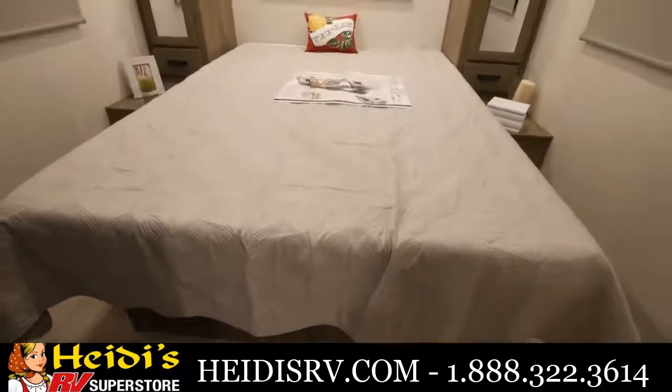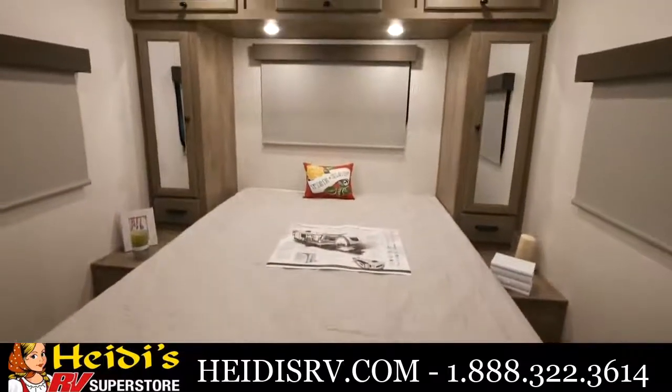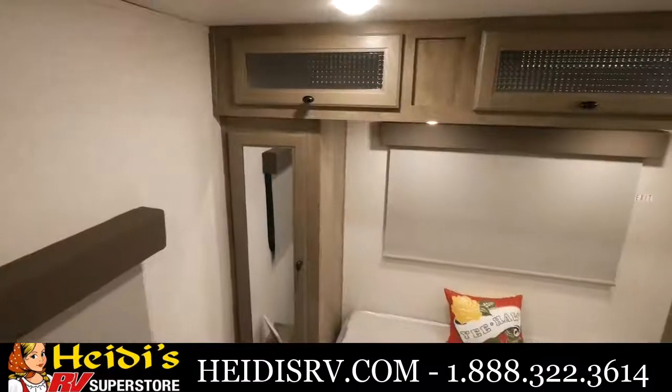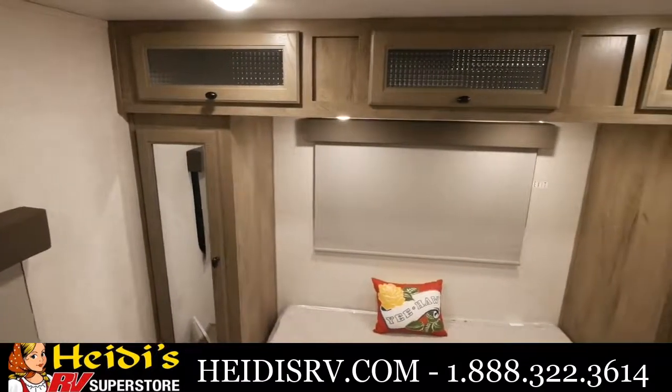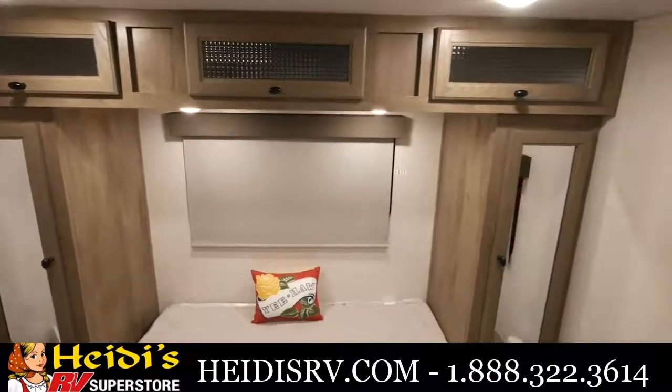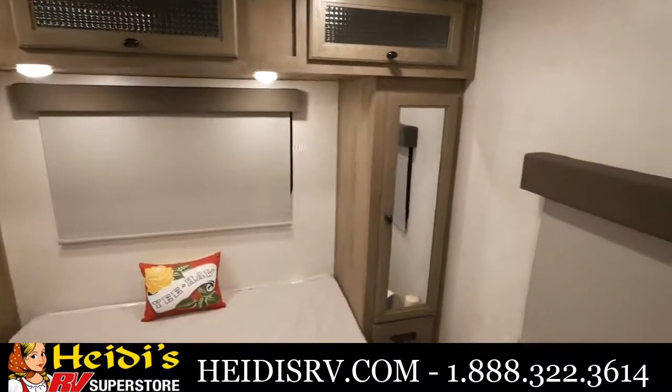If you like the mattress, fine. If you don't, you can replace it easily. You don't have to reconfigure anything. In the Grand Surveyor, you've got the curio cabinets. Lots of room up there. You can fit blue jeans, sweatshirts, hoodies, whatever. A lot of room there.